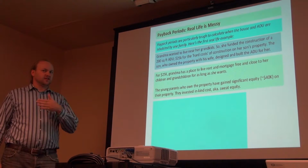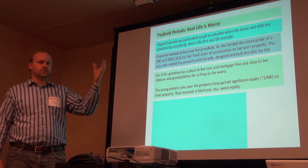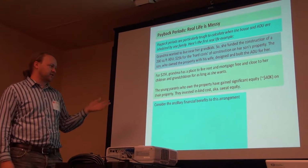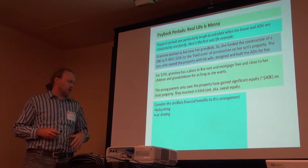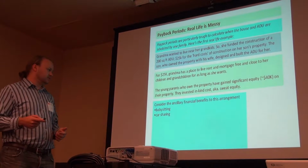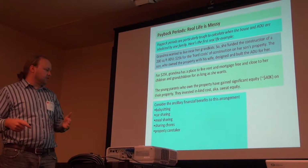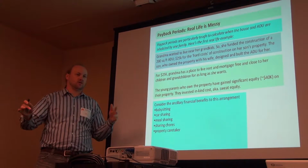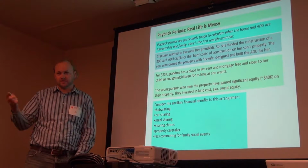But let's also consider some of the other less tangible, or tangible but difficult to calculate, financial paybacks to this arrangement. So, babysitting: the kids are getting babysitting for their grandkids. Car sharing: they have one less car than they would otherwise need for this house. Meal sharing, they're sharing meals. They're sharing chores. They're able to care for the property of the other person when you're away. So instead of paying somebody to look after your dog, they have their mom to do that, or their grandma. And less commuting for family social events.